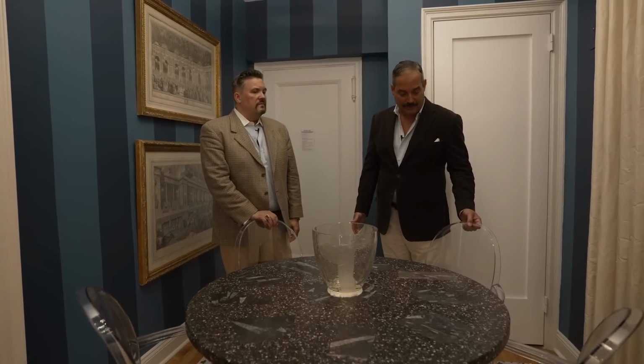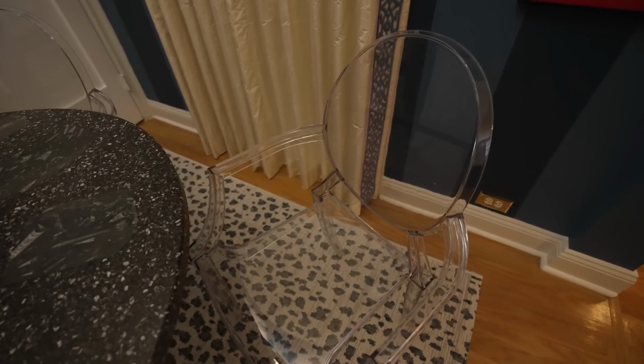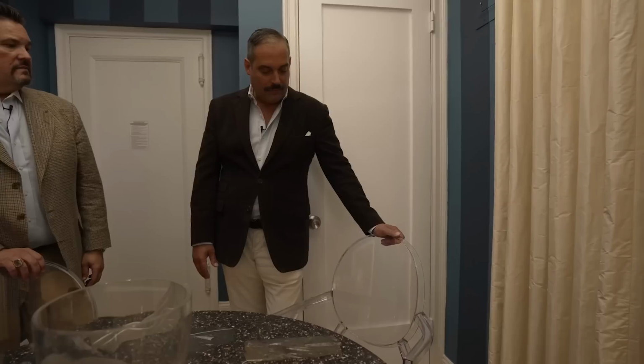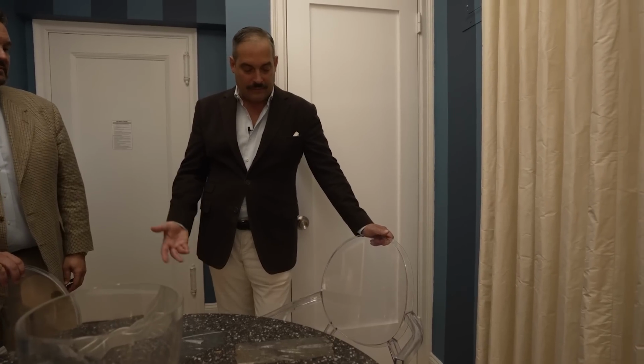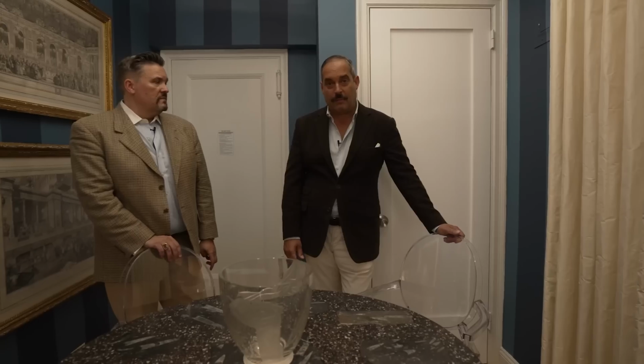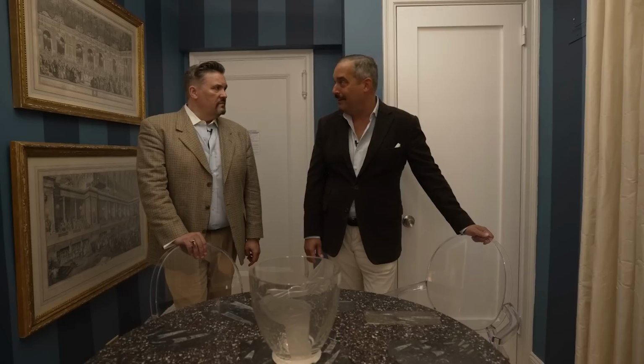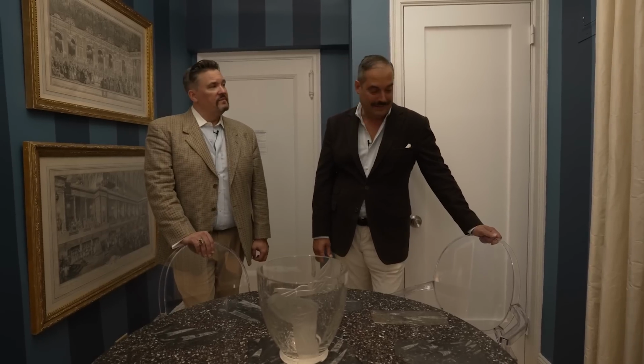I mean, these are ergonomically designed to hug one's lower back, and they're very comfortable if you're sitting here for a few hours. They're also reminiscent or evocative of a Louis XVI style chair of the 18th century. So they have dialogue with some of the other French pieces in the apartment, and they take a lot of abuse. They're kind of casual looking, and they're fun.